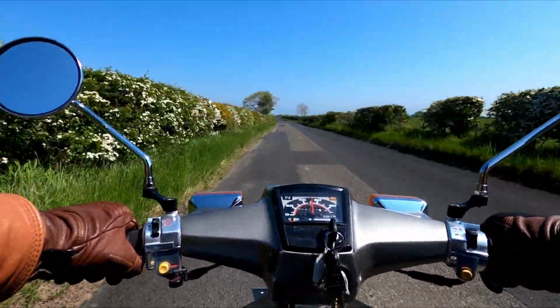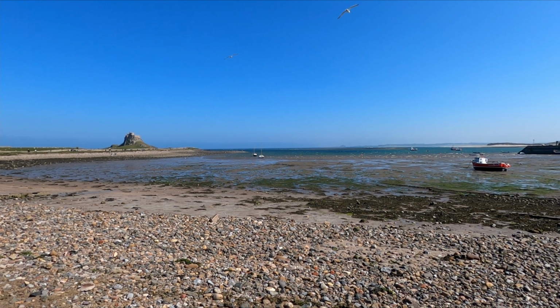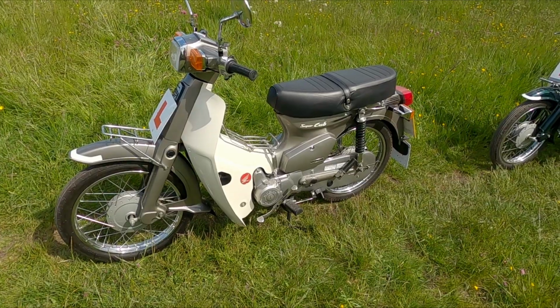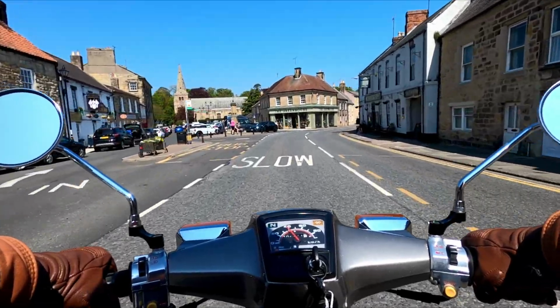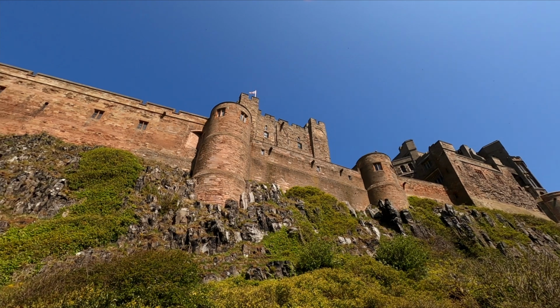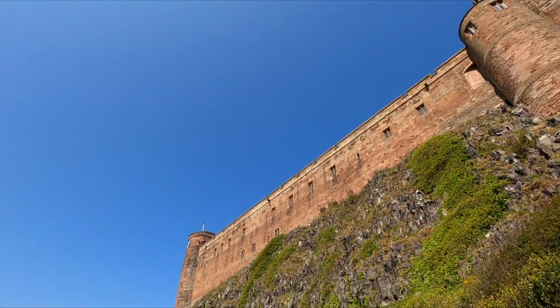Today we're going on a trip up the Northumberland coast to Holy Island with my new Honda Supercub C90. We'll be passing some idyllic English towns and castles on our way, and we'll also be stopping off at the famous and quite stunning town of Bamburgh.